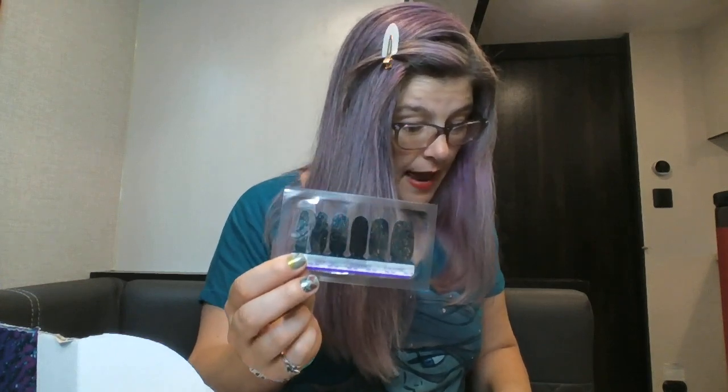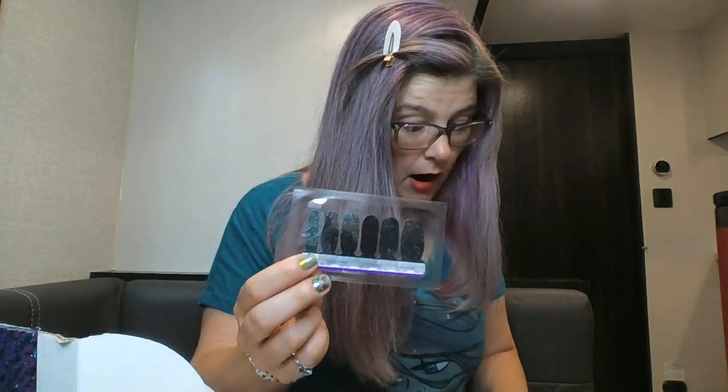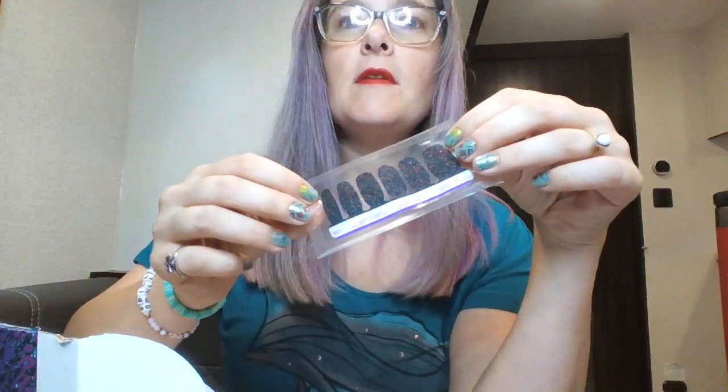It says, discover what lies beneath the surface with this dark teal blue coated and chunky copper glitter. This is a gorgeous set. Honestly, I'm kind of getting fall vibes from this one. It has that really deep teal and then a coppery glitter on top. Do y'all see that? It's so pretty, but definitely giving me fall vibes with this set. But that is gorgeous. Let's see what else is in our box.